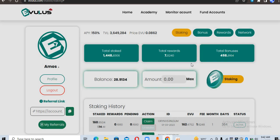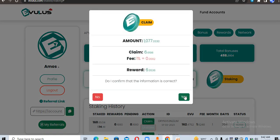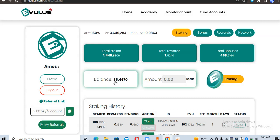So remember, initially I had 28 balance right here. So let's claim and see if it's going to add up. So once you click on claim, select yes. Remember, claiming is different from staking. So as you can see, it has been claimed and it has added to my total balance.